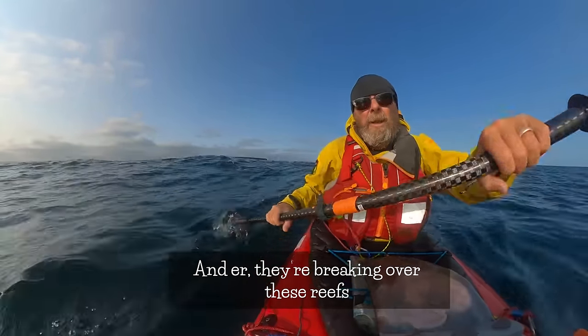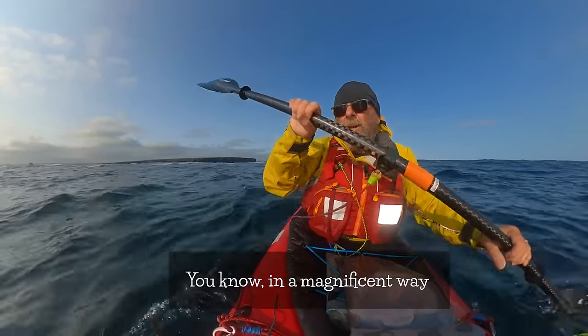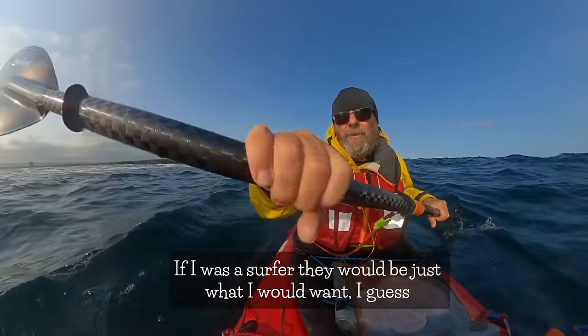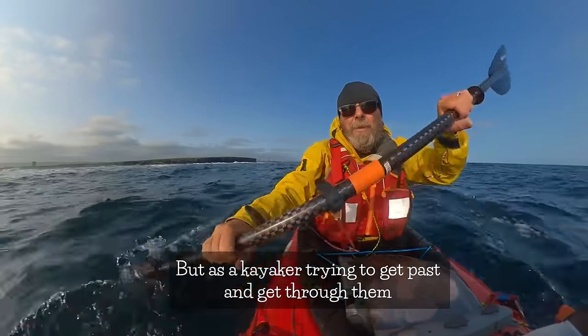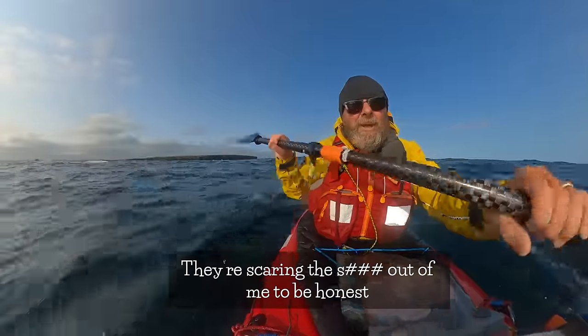And they're breaking over these reefs, you know, in a magnificent way. If I was a surfer, they would be just what I would want, I guess. But as a kayaker trying to get past and get through them, they're scaring the shit out of me, to be honest.